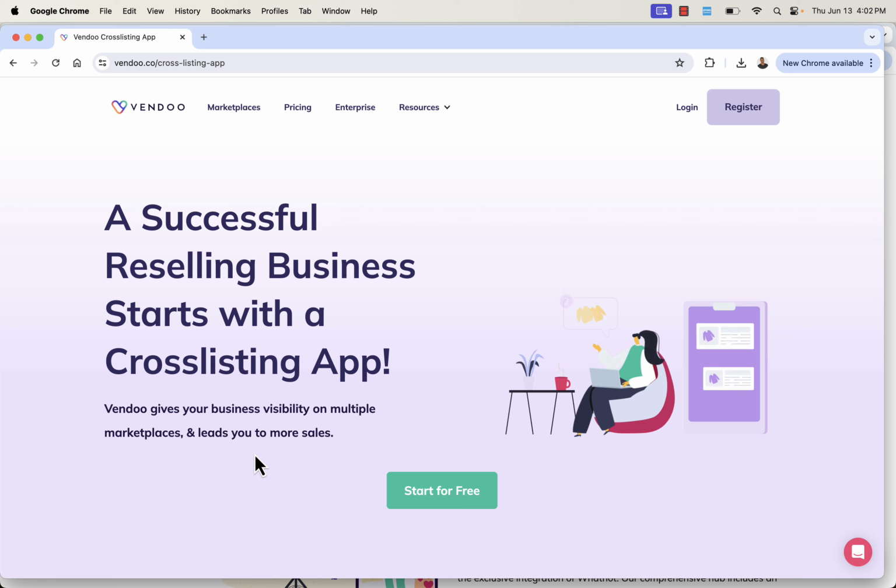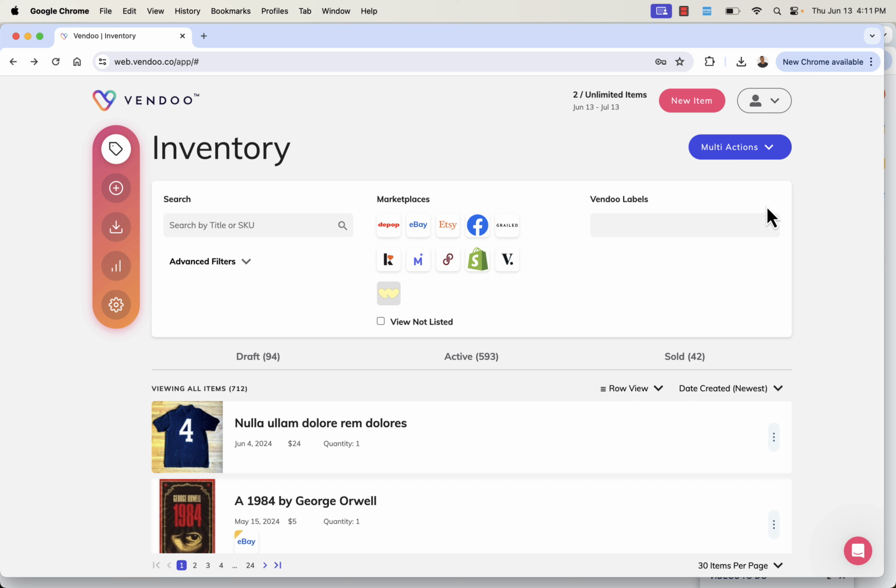I'm going to log in to an account here, and I'm going to show you the back end of the tool and show you just how easy it is to use. Now I'm in the back end of my Vendoo account, and this is just a test account. I want to show you around and show you just how easy it is to get everything connected. And this is your dashboard. You're going to be loading into this.